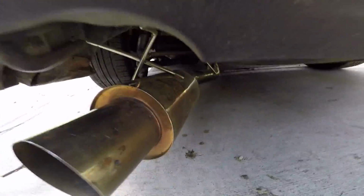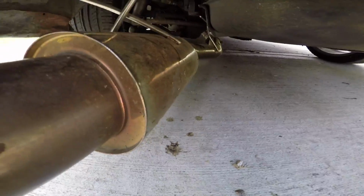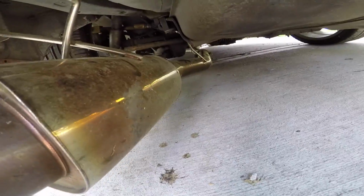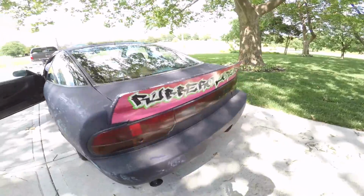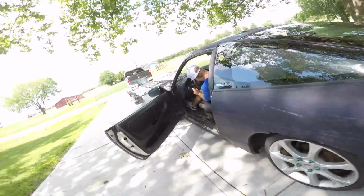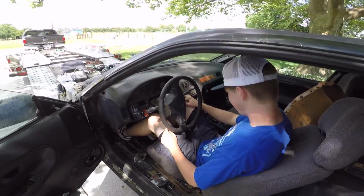Yeah, you can check out this sick exhaust. It's literally hanging on the ground. But yeah, there it is. Rubber chuckers. Right, Jack? You gonna be a rubber chucker? That's so cool.